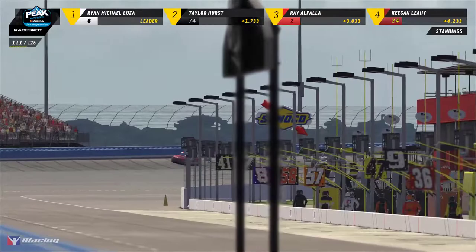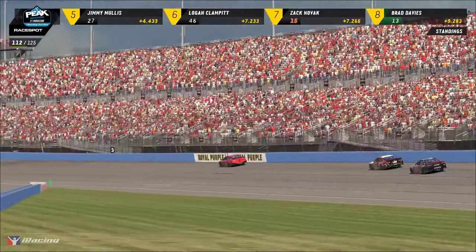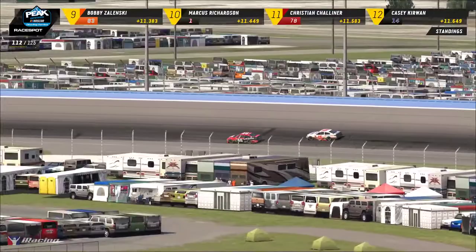Far from over here, with Alfala just in front in third, and I think Jimmy Mullis is going to make this one a fight for fourth before this thing is said and done. We're side by side for sixth. How about Logan Clampett, our featured driver of the night? Hometown kid, now resides in California, and he is going to get up on the inside of the 15 of Zach Novak, and he will take it away and fight for sixth here in the closing laps.